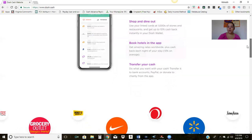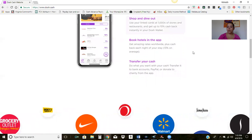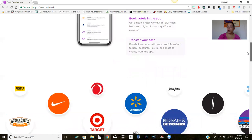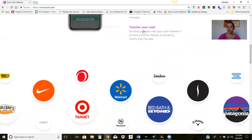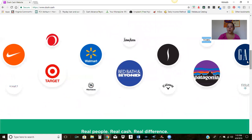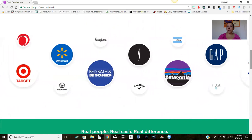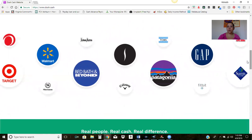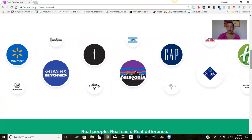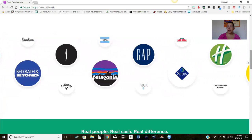So basically, continuing on, shopping and dining out, book hotels from your app. Again, you can earn up to 10% cash back, depending on whatever the offer is. And then I just talked about how when it hits 20, you can actually transfer your money over. These are just some of the affiliate stores that are participating with Dosh. If you guys have heard of Ebates, that's another great one. I've earned cash back from that as well. They've even advertised it on TV. If you love to shop, why not get money back from shopping? It's essentially the same thing with this. And why not refer it to people? Because a lot of people don't know about these things, which is why I like to share them.